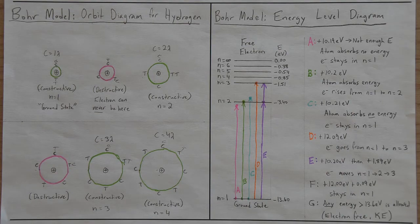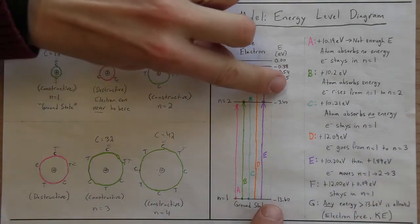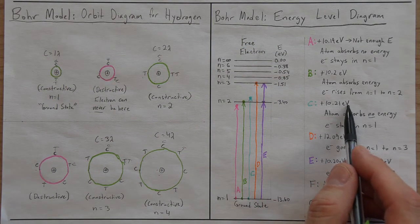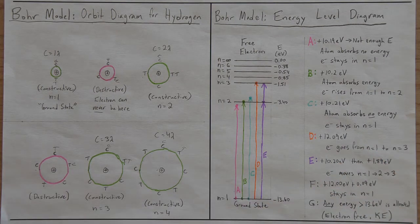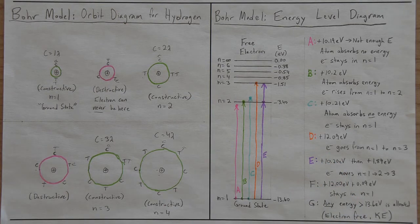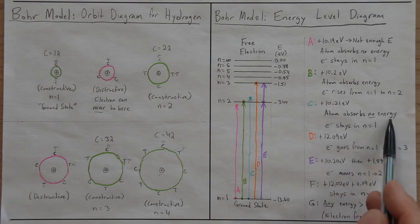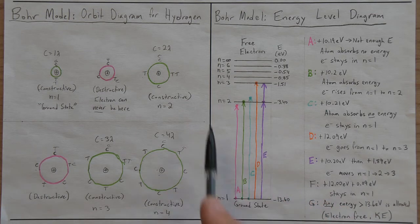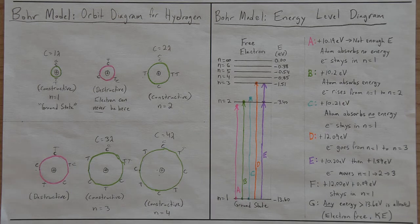Now let's suppose a third scenario. Remember, 10.2 from here to here. And then energy comes in at 10.21 eV, a little bit beyond n equals 2. Now most people would say, yeah, that's enough energy to get into n equals 2, so it should rise to n equals 2. Not the case. The atom absorbs no energy because it's not exactly the amount of energy to get to n equals 2.